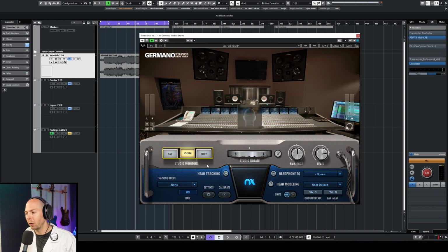And for me personally, I feel like it's a little bit too much ambience with it. Like I said, it has this slightly phasey feel to it. So I like the ambience set to actually about 60%. So let me show you what that sounds like.